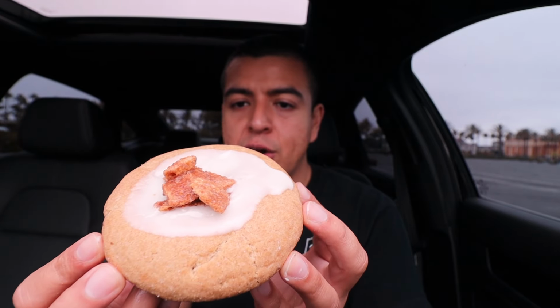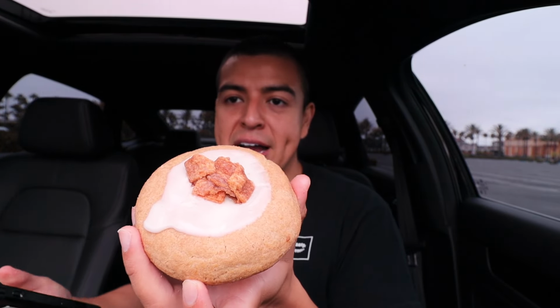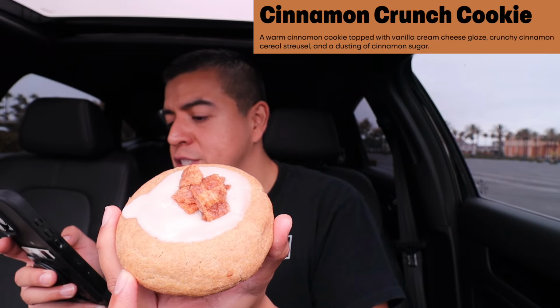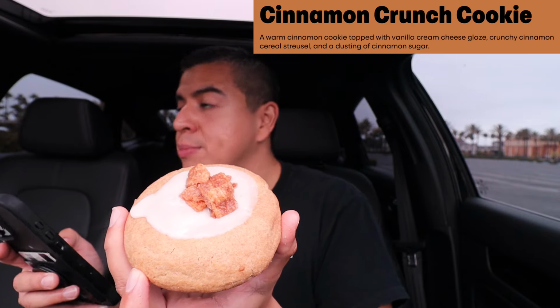All right, we're down to the last cookie. Here it is, Cinnamon Crunch Cookie. It looks like they didn't put too much glaze and cereal on top. It looks like it, right? But I think that's a perfect amount. So this cereal I grew up with, so I can't wait to try it out, and I love cinnamon cookies. So here goes. Cinnamon Crunch Cookie, a warm cinnamon cookie topped with vanilla cream cheese glaze, crunchy cinnamon cereal streusel, and a dusting of cinnamon sugar. Perfect. Oh my goodness, I can't wait to try this one.